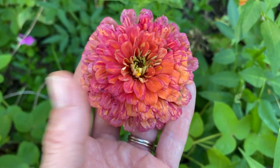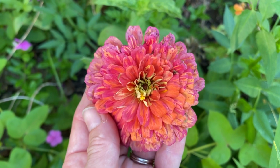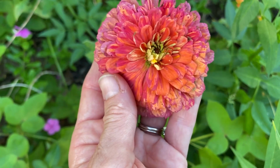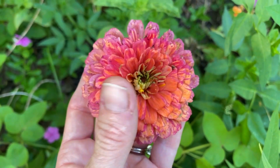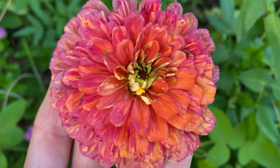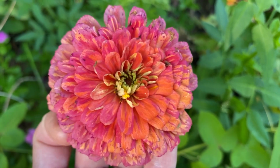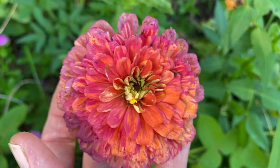Isn't this a cool zinnia? I love the stripes in it. It's looking a little ragged out because it is old, but isn't that a really fun color combination? Orange and pink. I'm going to zoom in a little bit more so you can see. Look at that. I'm going to make sure I save seeds from this because this is spectacular.